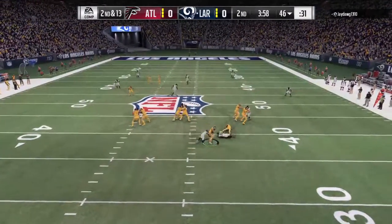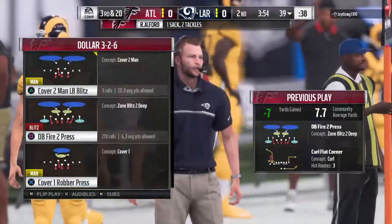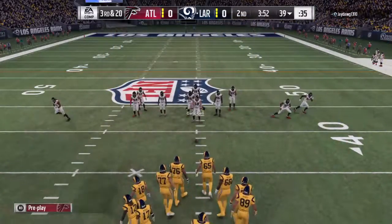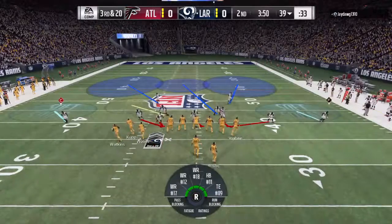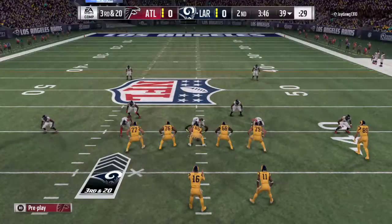From the gun, here's Goff. Pressure brought in, and the Falcons get there for the sack. Well, when defensive coordinators game plan to put pressure on a quarterback, they often want to use blindside rushes, and that's exactly what they did there. The cornerback gets to him and drops him.